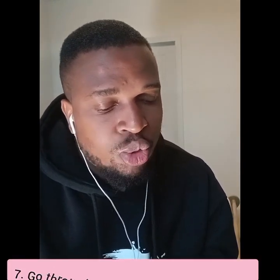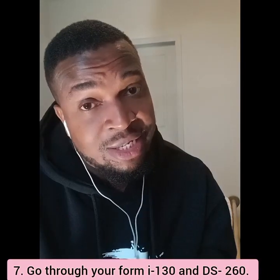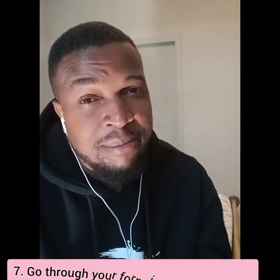Then the next thing you have to do is to go through your form I-130 and DS-260. Very important. Why do I need to go through my form I-130 and DS-260? Because you provided some answers to some questions there, or your spouse provided some answers to some questions there. You have to know all of those things. So when they ask you a question from that, you don't want to go there and start mopping. Make sure that you go through all of those documents.